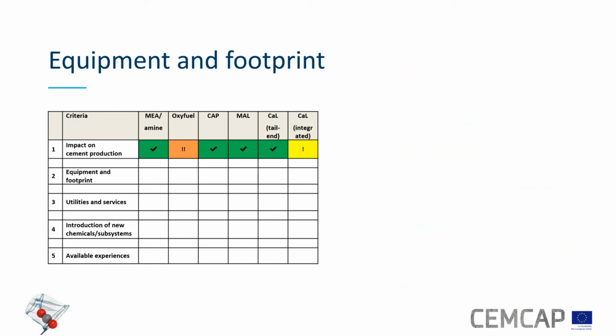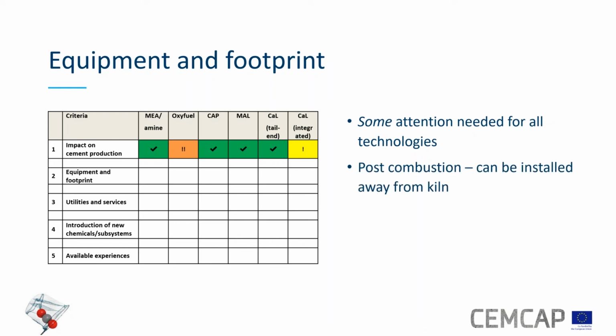When it comes to the need for equipment and footprint, it is clear that some attention is needed for all technologies, because all technologies need some additional equipment, and this will need some space. However, for the post-combustion technologies, you can install this equipment more or less anywhere at the plant. You don't need to install it close to the kiln, and that is a benefit because often the space available close to the kiln can be limited. So the post-combustion technologies are evaluated as yellow.